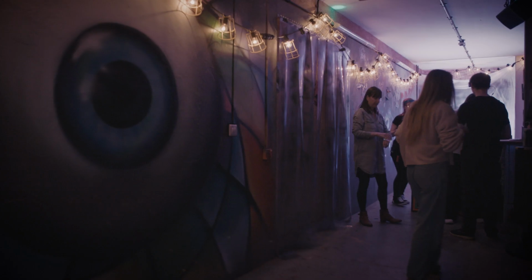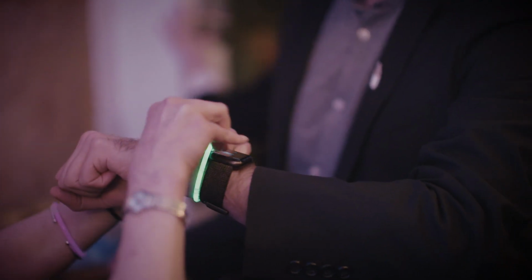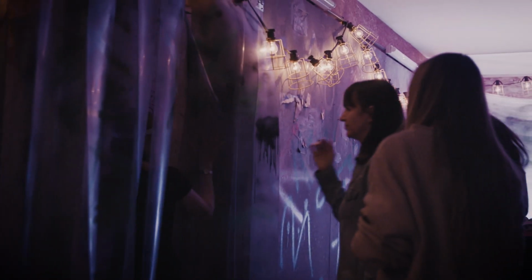Why an exhibit? VR can be done at home, and that's perfectly fine, and this experience will be able to be done at home eventually. But an exhibition and an installation like this just adds more value to the immersive experience.